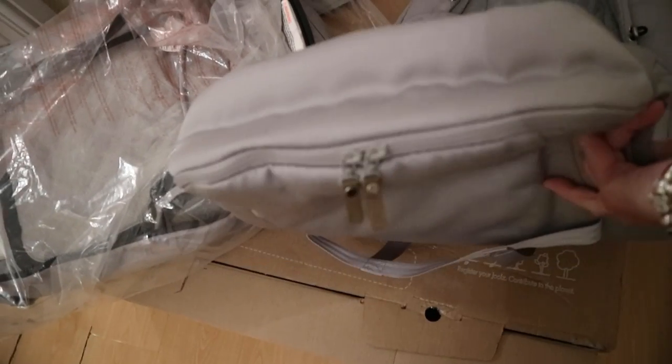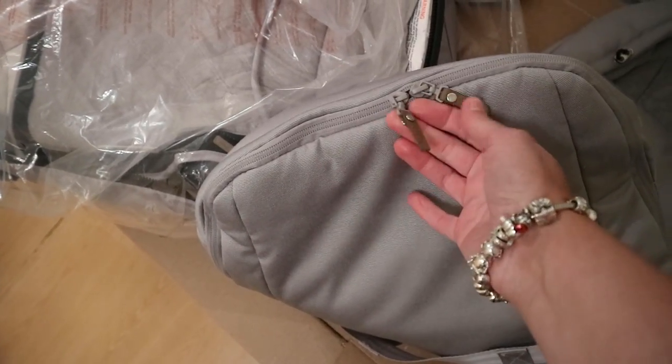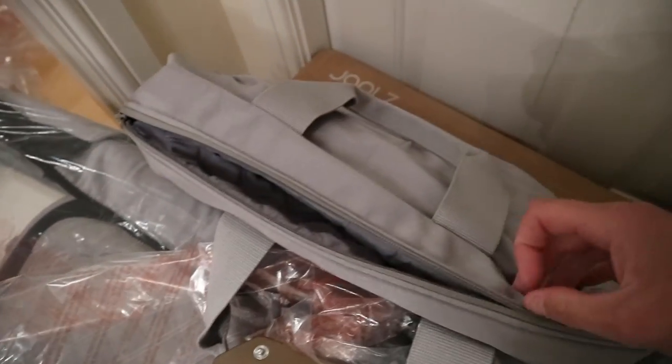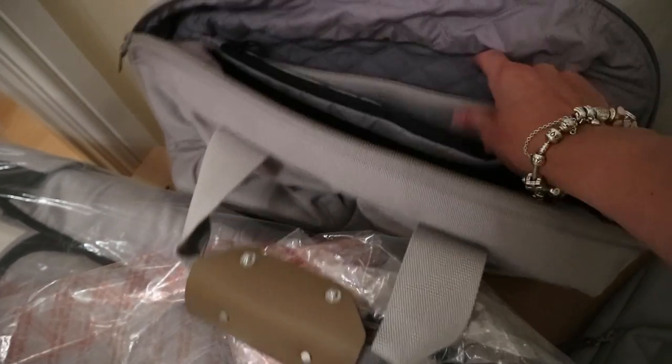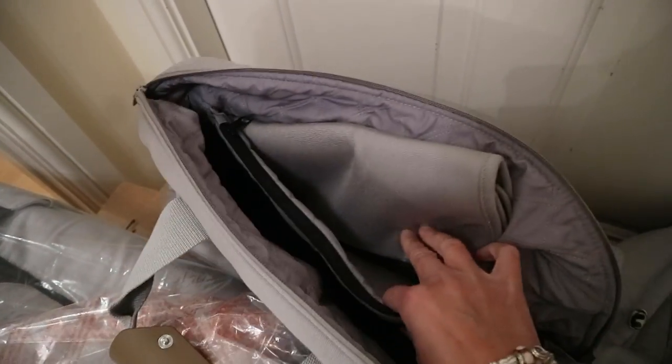This looks gorgeous for winter. This looks really, really lovely. So we've got the same colour leather trim as the handlebar and the bumper bar. And then we've got the bag, which looks absolutely fantastic. It's got a changing mat in there and loads of compartments. That bag is absolutely fab.